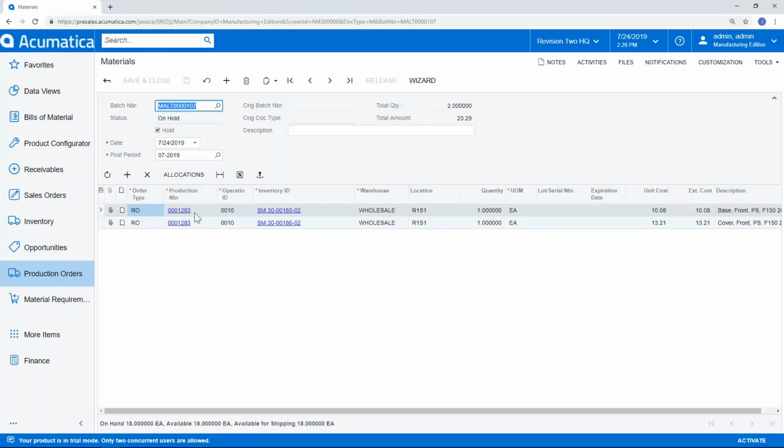I'm doing this material transaction on the back end. Diane is also going to talk a little bit about how with Savant you can do the material transactions through barcode scanners, feed those back to the ERP, and act as the shop floor data collection point of contact back to Acumatica. So Diane will talk to you about that.